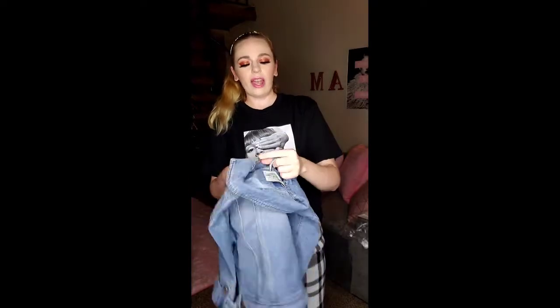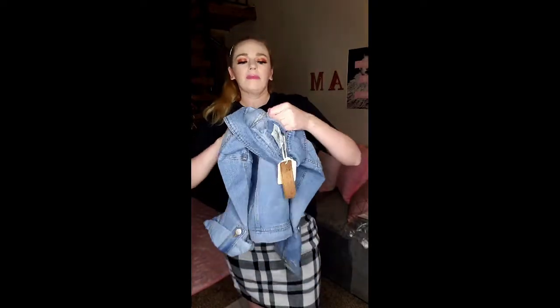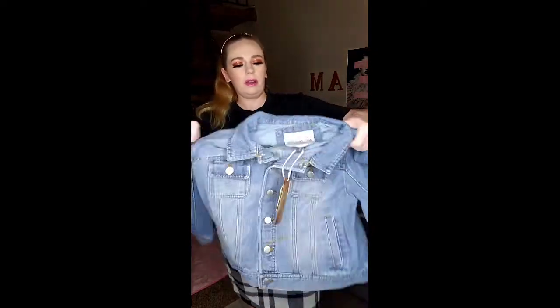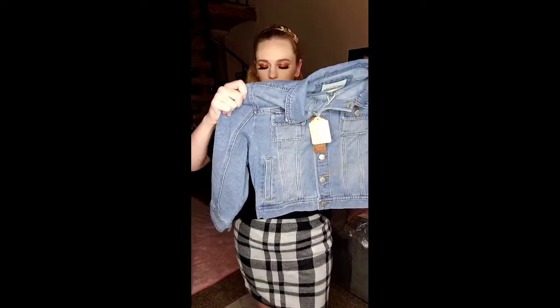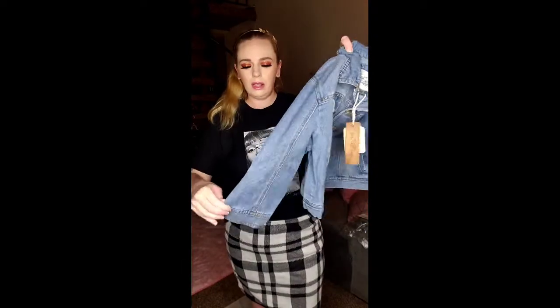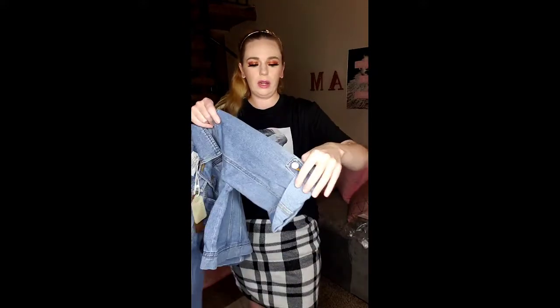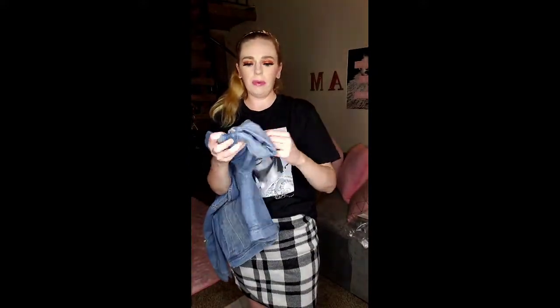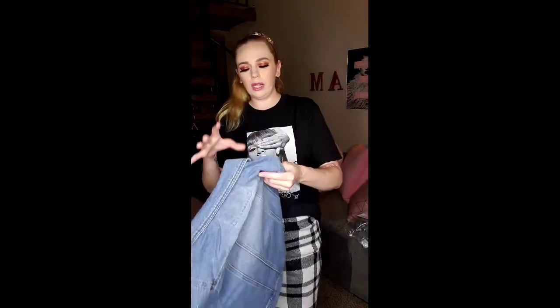I do have one cropped jean jacket, but it's really baggy and it just doesn't look right. So here is what it looks like from the front. So I guess it has 3/4 sleeves, or you can roll them up. Okay, I'm digging that.